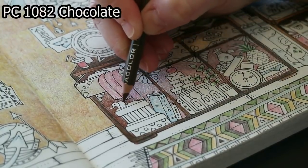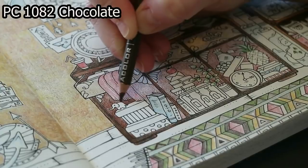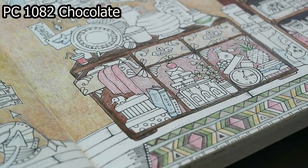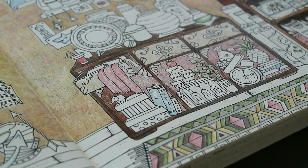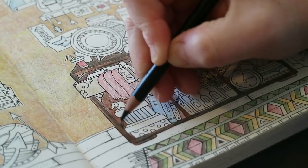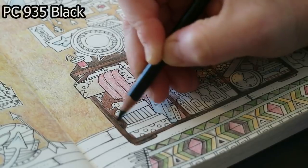So this is a good little corner for me to experiment, kind of what I was telling you, on how I'm going to get it dark enough for my liking. We just did that with the chocolate after we had gone over it. Now I'm going to come in with my black again and try to darken it up. I'm going to layer my blacks in here.